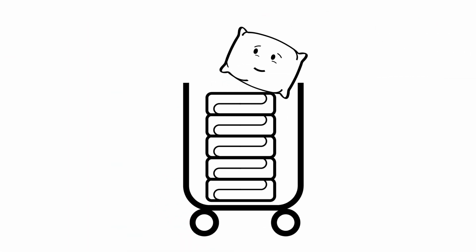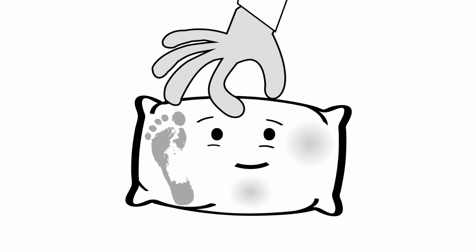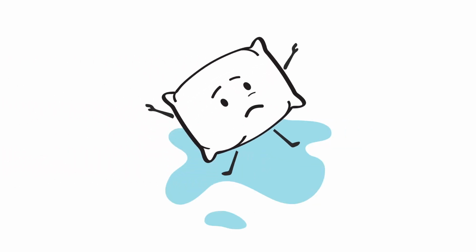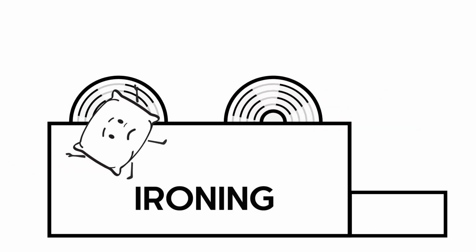When Pasha is back at your laundry, if you see them falling out of the trolley, carefully put them back. And if you see them fall on the floor, be sure to pick them up. Don't use Pasha to mop up any leaks or to clean machinery.